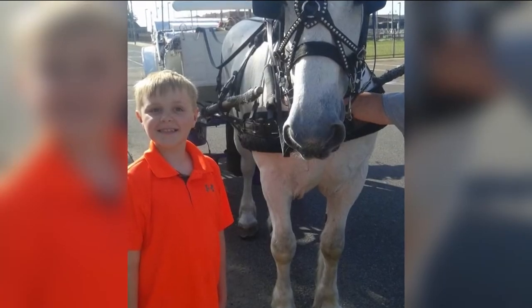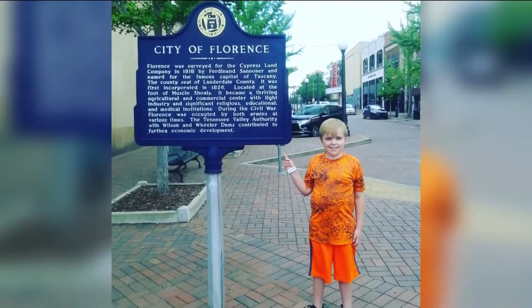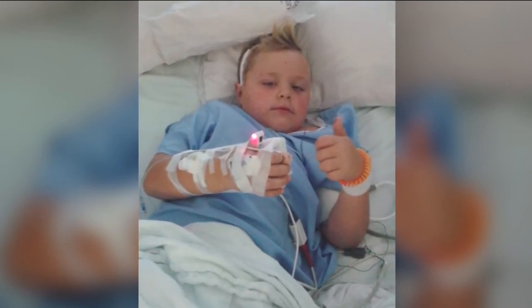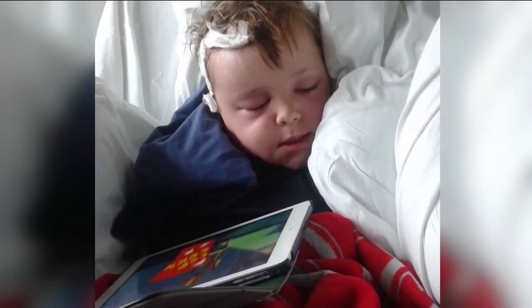In 2014, Jack Bevin was struggling to read. His mom took him to the doctor, and he went in for an MRI. That's when doctors discovered a large and rare brain tumor. He had surgery to remove it. Sadly, his optic nerves were damaged. He lost almost all of his vision. He was just 7 years old.